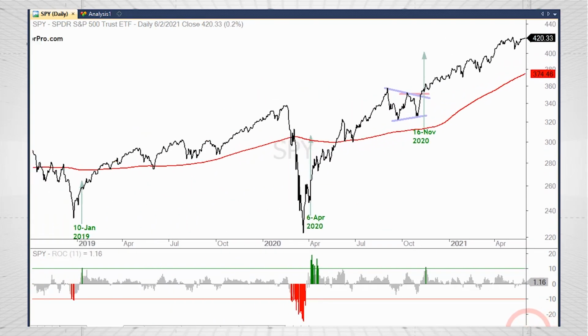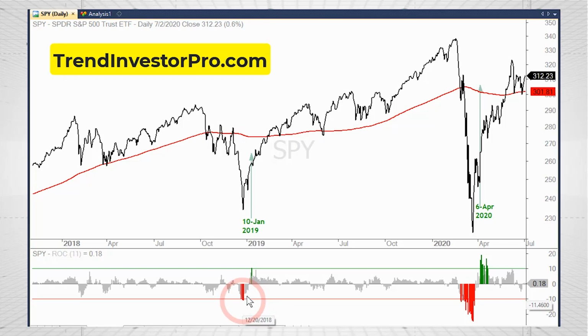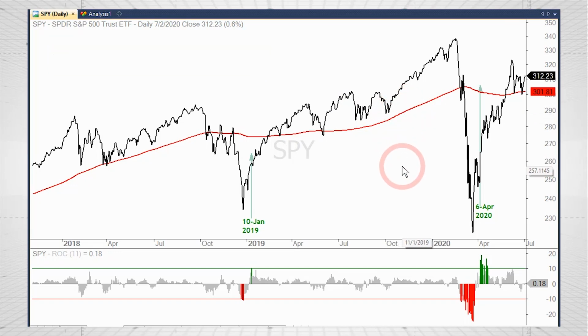Now I'm going to go back a little bit here. The next one we get is in January 2019. Here we had just a gut-wrenching decline into the end of 2018, and we were down over 10% in 11 days, the red bars there on the rate of change indicator. Then suddenly we get a 10+% advance in 11 days, a V bottom. And we just continued higher for a few months, and then had a couple of correction pullbacks along the way. So far, the previous 3 have led to extended gains.